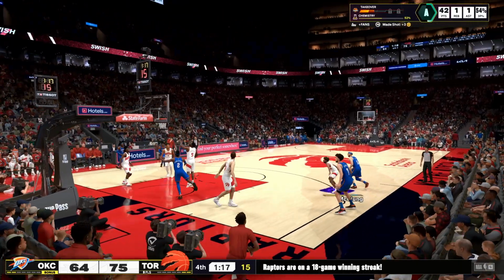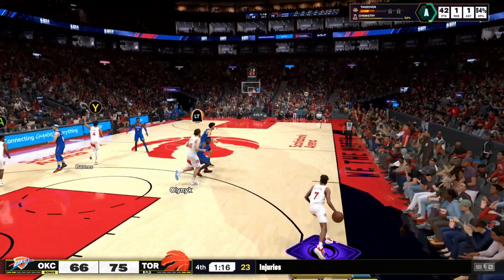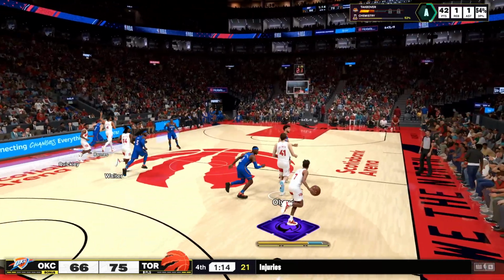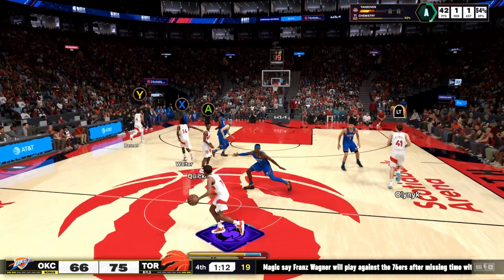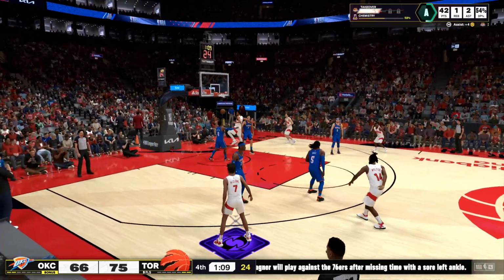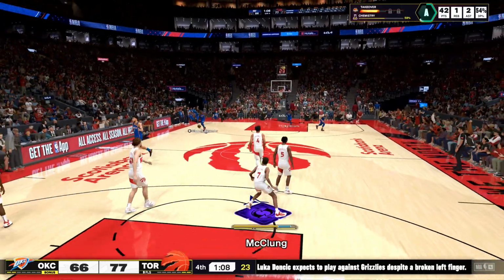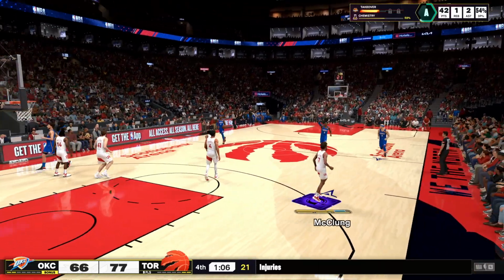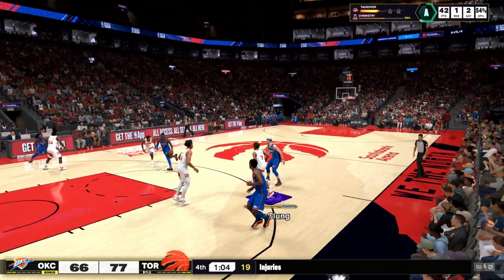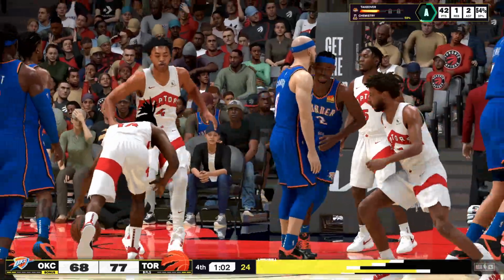Gilgeous-Alexander against Quickly. SGA working through contact inside. Gilgeous-Alexander, fantastic concentration. It's Barnes on the wing. Williams defending. Both sides are simply waiting for the clock to make it official. This is going to end up in the books as a nice win for the Raptors. And they cut it out, this win. Didn't look like their night at certain moments, but they overcame every obstacle, Grant.